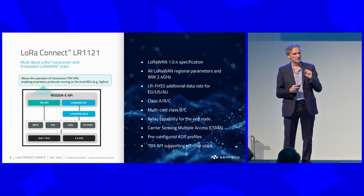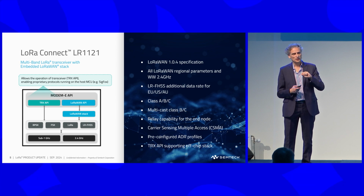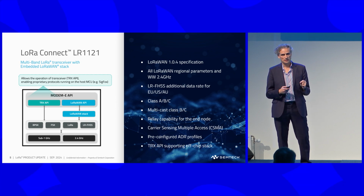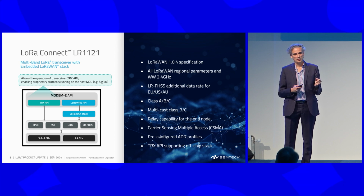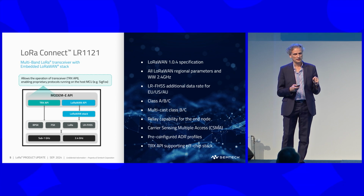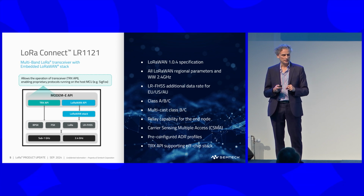This allows customers to run a proprietary stack on the microcontroller. And so this is an easy path to either add LoRaWAN to proprietary LoRa protocols, or bridge LoRaWAN with those proprietary LoRa protocols, okay? So this is an interesting feature that we are making available with this V2 modem.